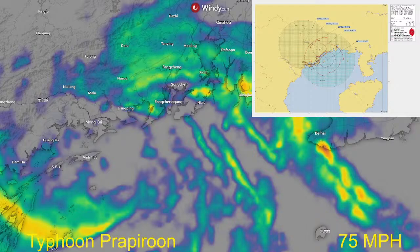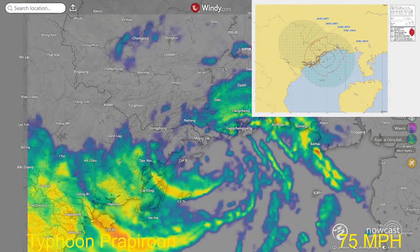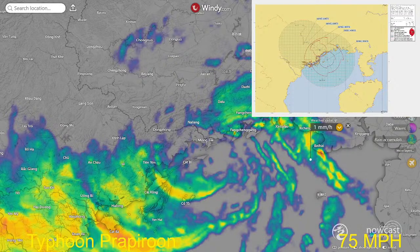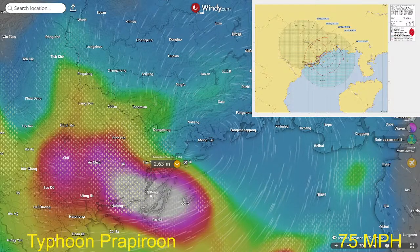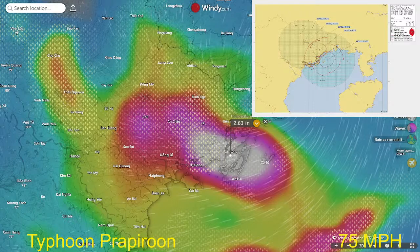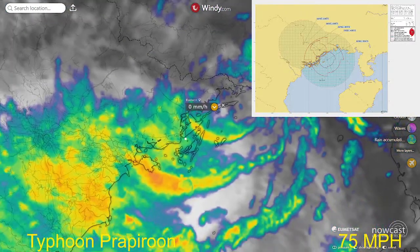So you will get a lot of rainfall in parts of China right here. And these bands too. Please watch out for tornadoes that could spawn in the night. That's something to very closely watch if you're in China or in the bands. A lot of the isolated bands haven't really hit Vietnam yet, but they likely will soon.